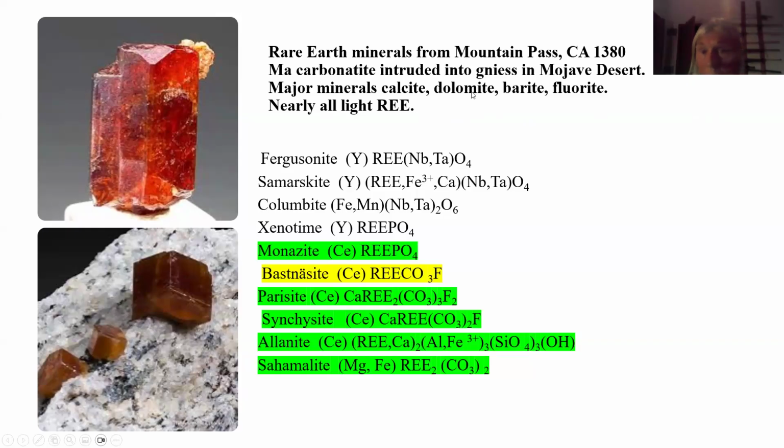So the major minerals are calcite, dolomite, barite, and fluorite. This is a huge amount of barite here. It's up to 20% in some areas. And these are some of the other primary minerals: monazite, parisite, synchysite, allanite, and samarskite. Again, carbonate, fluorine, carbon. Very interesting. And then monazite, of course, is just a basic rare earth phosphate. And even here, the allanite is hydrated. So you can see that these things are all coming from a very, very fluid environment.